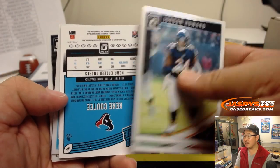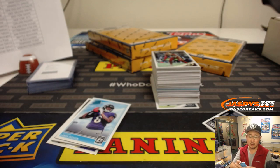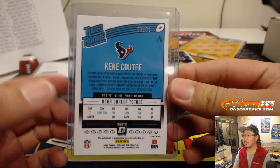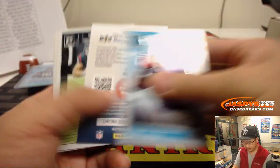Next autograph is Keke Coutee, rated rookie autograph for the Texans. Lou with the Texans. 63 out of 75. He was having a solid season.